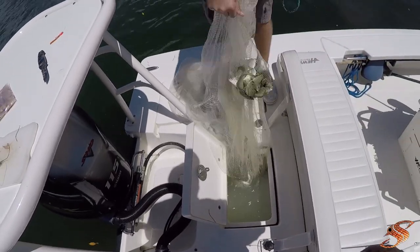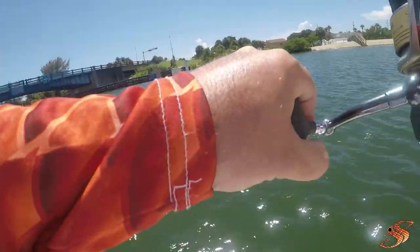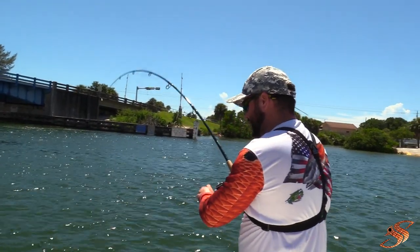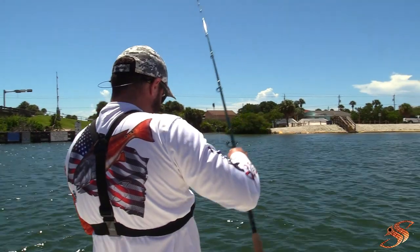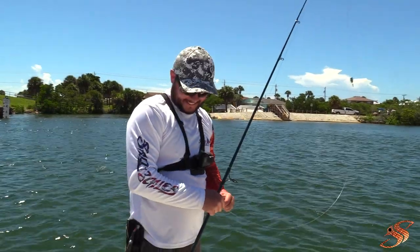Oh, I got some demon fish. We want to keep him alive. Jack. Might be a big jack. Big old jack. Oh! Came off right there, boys. There's a jack. Not the targeted species, but hey, we got a bite. He came on button.